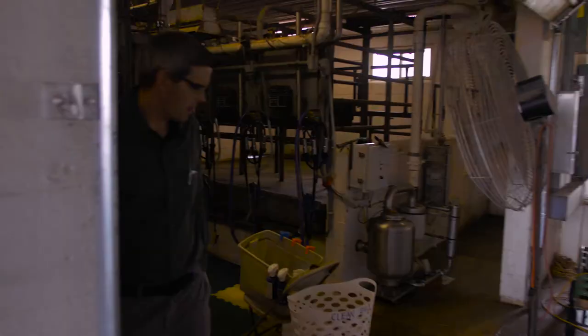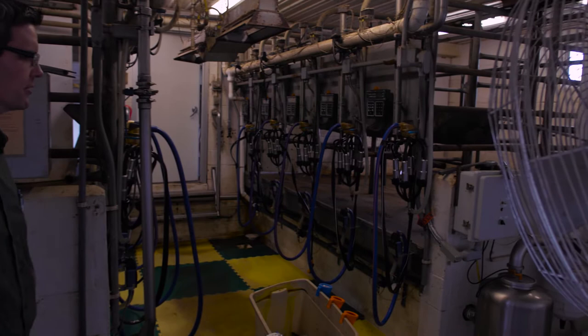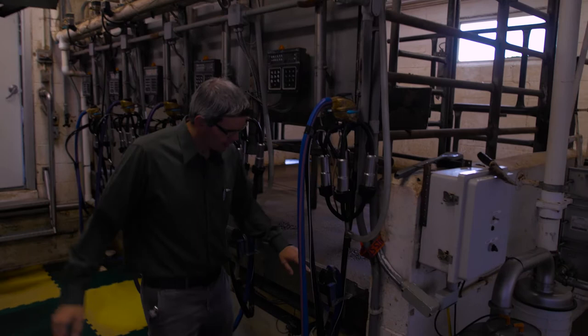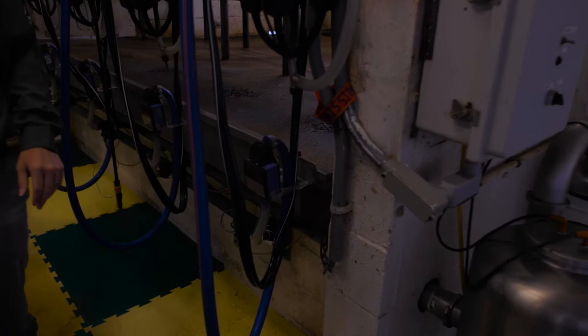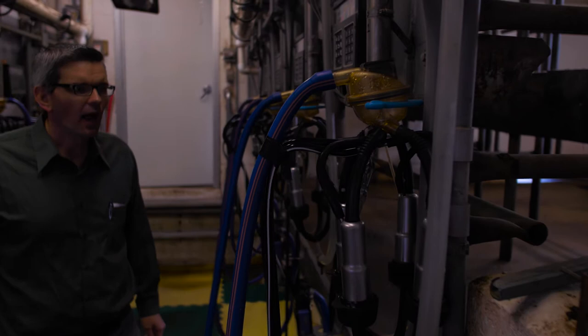The final place I'll show you briefly is our milking parlor. We have a parallel parlor where the cows come in and stand parallel to each other. We do have monitors that monitor the individual milk weights of each cow, and that helps us keep track of their health status. If a cow isn't producing as much milk as we would expect, that's an indication she might be sick, or it could also be an indication that she's in heat and needs to be bred.